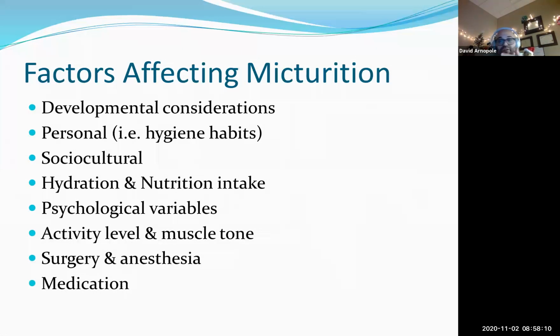Psychological variables. There are disorders that are psychiatric in nature that can increase or decrease that. Muscle tone. Are they paralyzed? Do they have paraplegia? What is causing any problems? What diseases do they have? Have they been under anesthesia or surgeries of some kind that have decreased their ability to actually void? Any medication side effects? Medications themselves can increase or decrease urine formation. Big things to think about with diet: caffeine, chocolate, alcohol, spicy foods, all can increase micturition.